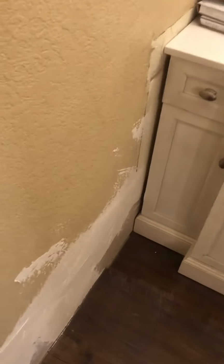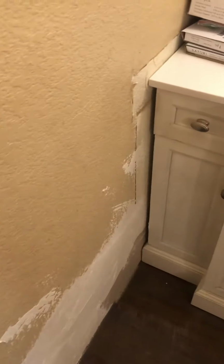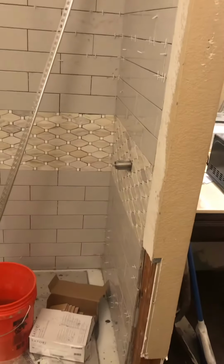I'm gonna change that light to a different light. We'll cover up that little spot right there next to the vanity. And we're almost done in here. I'll be out of this bathroom on Wednesday next week.